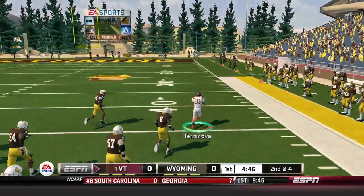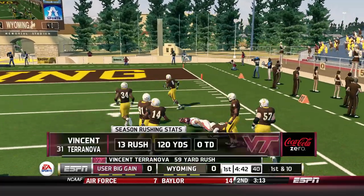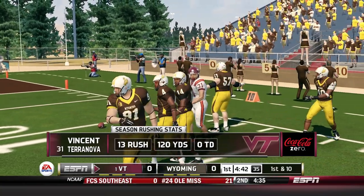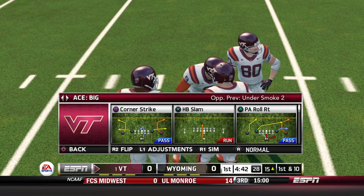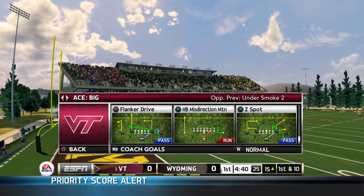He's to the 40. He's at midfield. At the 30. To the 20. And they finally tackle him at the 15. Virginia Tech's got a kid who is playing fantastic this year, and he's garnering national attention. When you sit down with this kid, he's very special. There's really no surprise he's among the nation's elite right now.